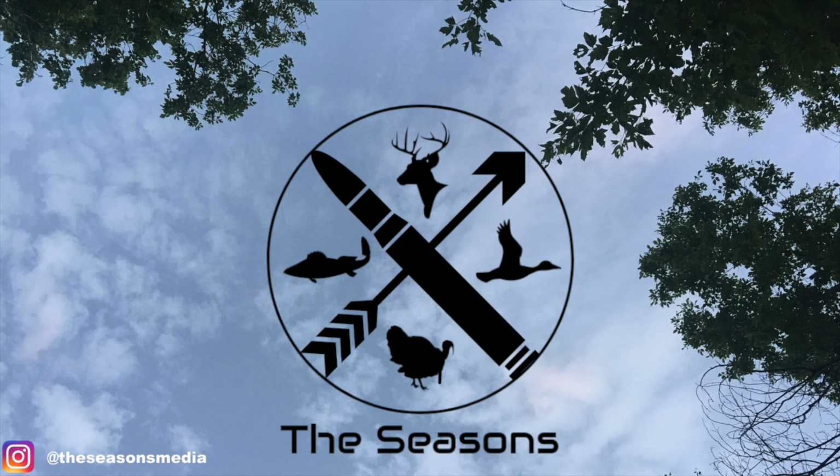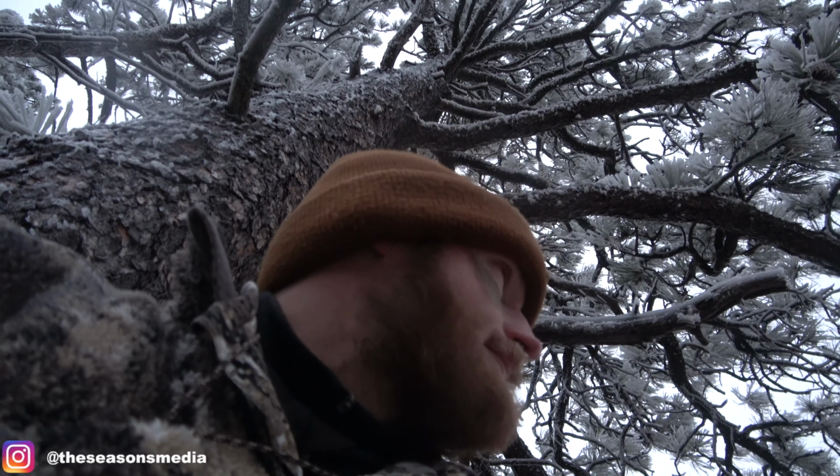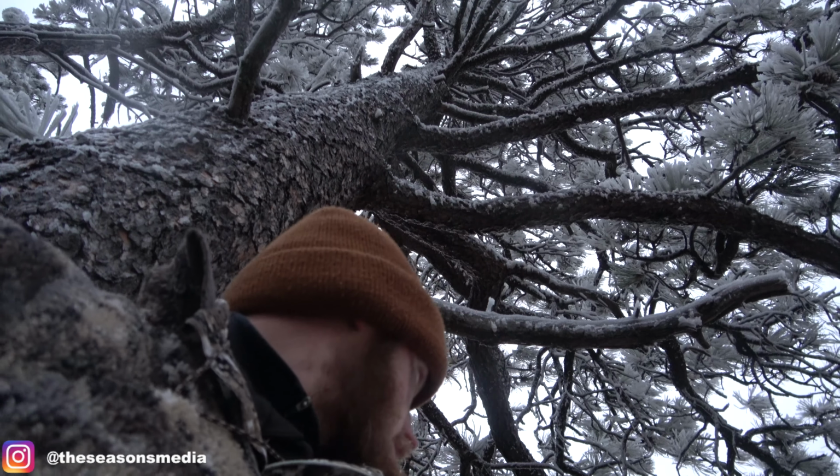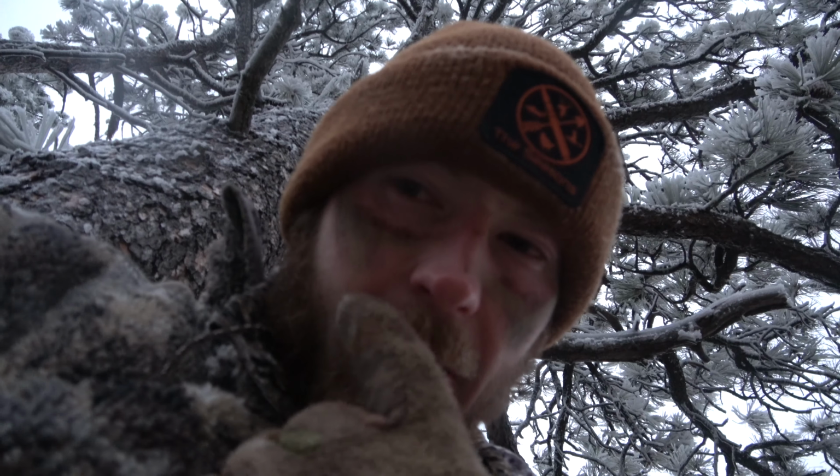It's about 10 after 7. Last week I saw the bucks here about 8:30, 9 o'clock, so we got a little time before then, but with the really cold and really windy, I'm hoping they come in a little earlier. We'll see. I'm frozen.